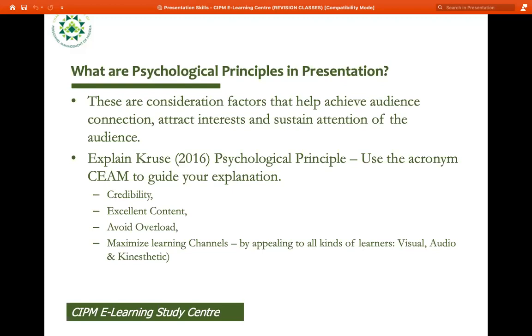So credibility. And how do you achieve credibility? Do your research very well. The second thing he said is that you must have excellent content. Clean your content very well. Let it be content that is strategically aligned to your objective, to your purpose, that connects well with the demography of your audience. So E is for excellent content. And A, he said, you might have a lot of content, but avoid overload. A, avoid overload.